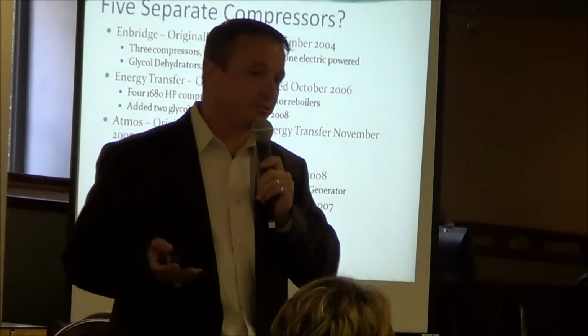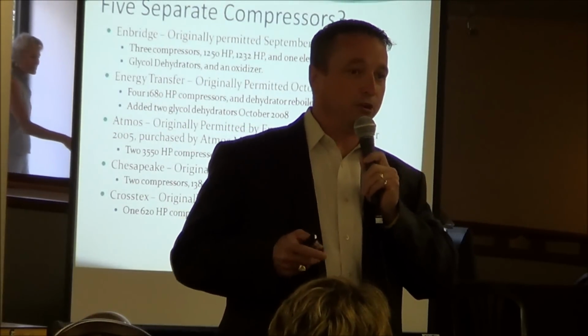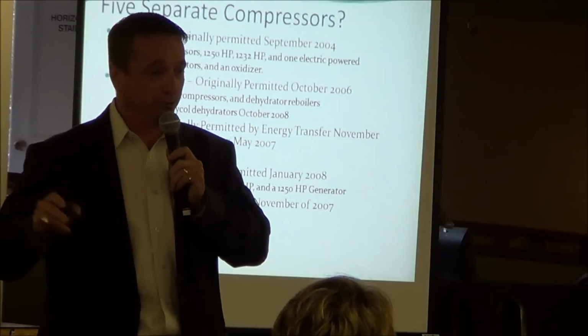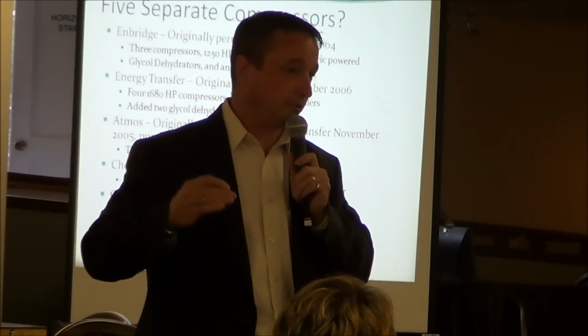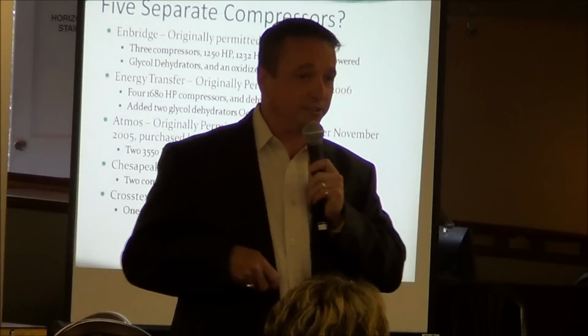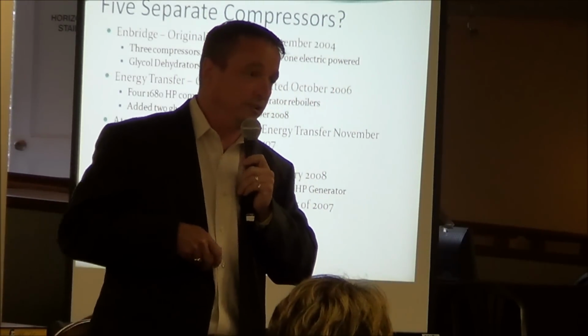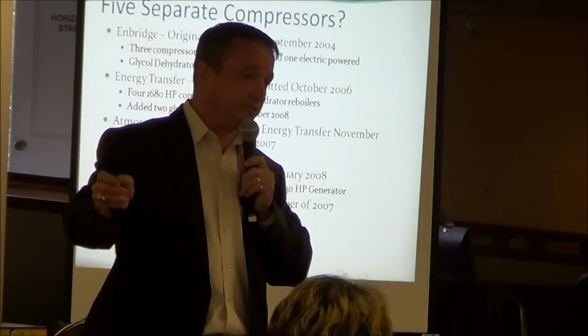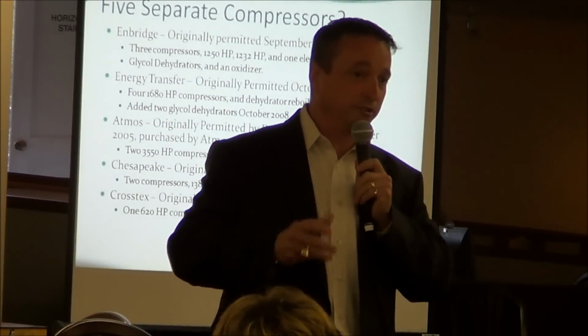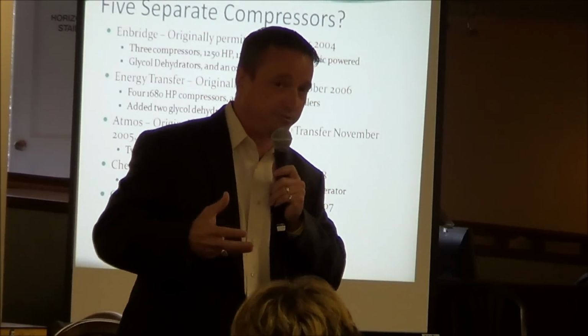So in the state of Texas, we have what we call permit by rule. And under permit by rule, if you don't reach a certain emissions threshold, then you just fill out an application, you send it into the state agency. As long as all the squares are filled and the check clears, you get your permit. And that's literally the process.